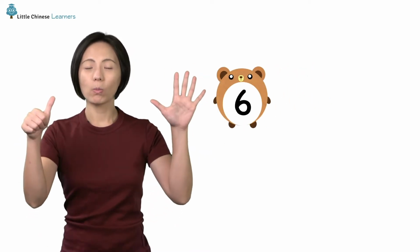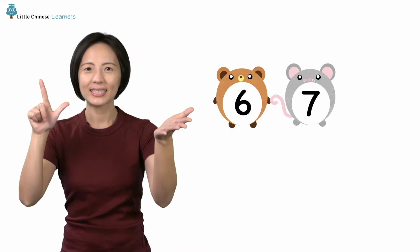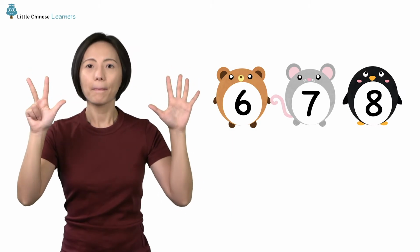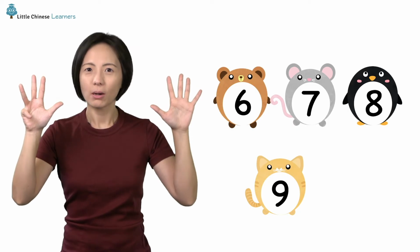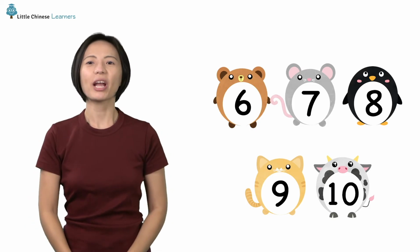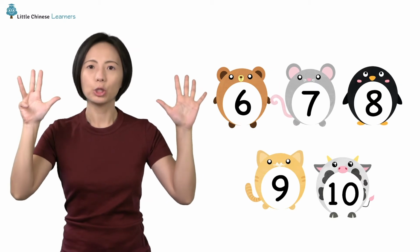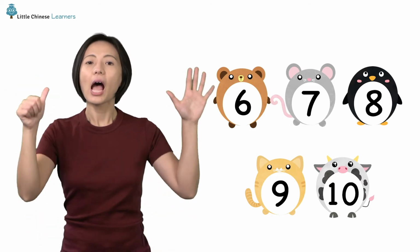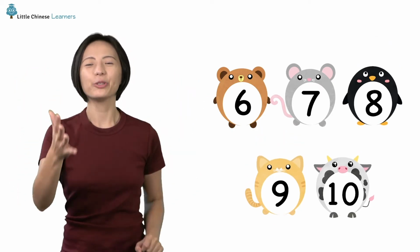Let's count from 6 to 10. For each number, I will repeat it twice and then you try it. Ready? Let's start. 六 七 八 九 十. Great! Let's try counting from 6 to 10. 六 七 八 九 十. Let's do it again. 六 七 八 九 十. Now you try it.